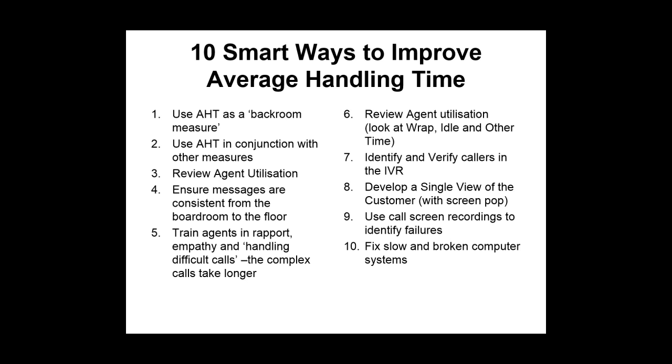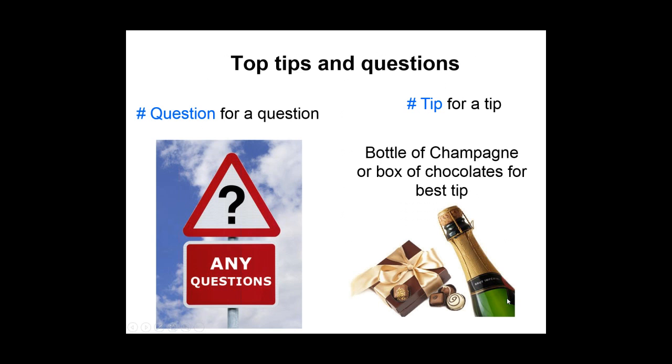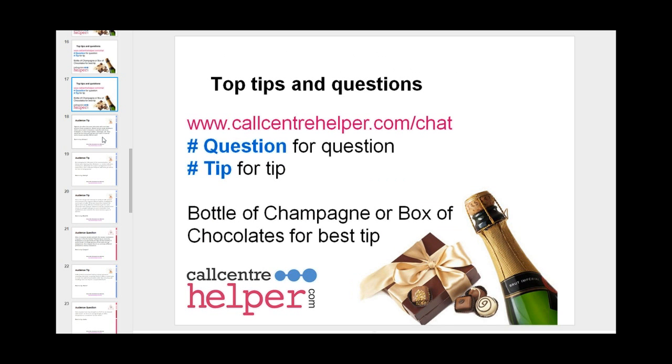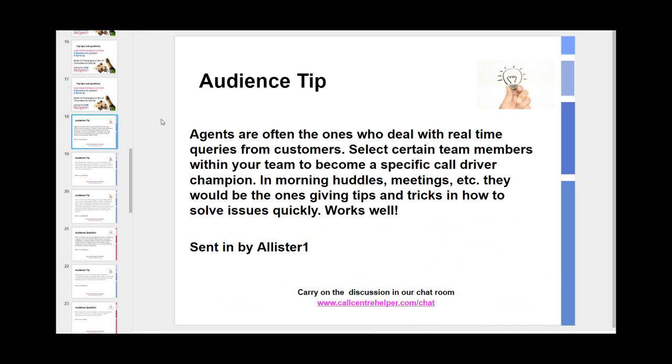And review agent utilization. We look at identifying and verifying callers in the IVR, and developing a single view of the customer with things like screen pop, for instance, and the cost of that has been coming down in recent years. Use screen recordings to identify failures, and fix slow and broken computer systems. Those are just 10 of the many handouts that we've been going through today. We're going to have a quick look now at some more of the top tips and questions from the audience.